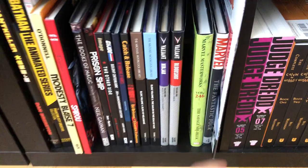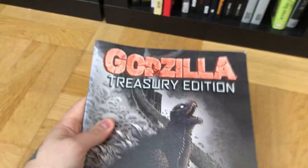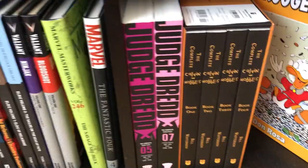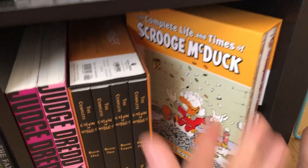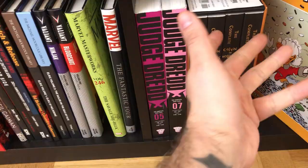Some more Masterworks, She-Hulk and the Fantastic Four. And then we got Godzilla Treasury Edition. Beautiful book. Judge Dredd, The Case Files, Volumes 5 and 7. The Complete Calvin and Hobbes, beautiful collection. And The Complete Life and Times of Scrooge McDuck, a beautiful two-volume slipcase. Calvin and Hobbes, these are the soft cover versions, but you can get those in hardcovers as well.